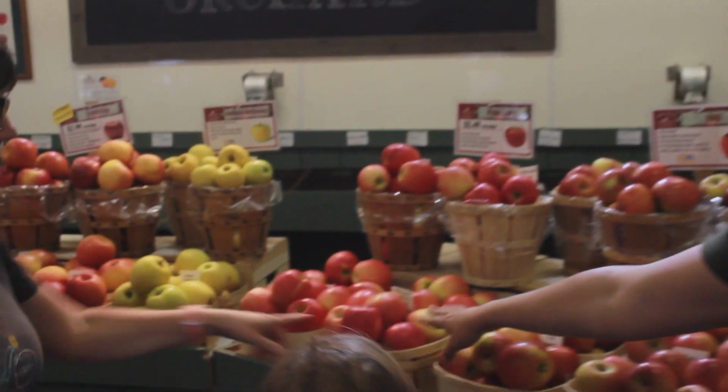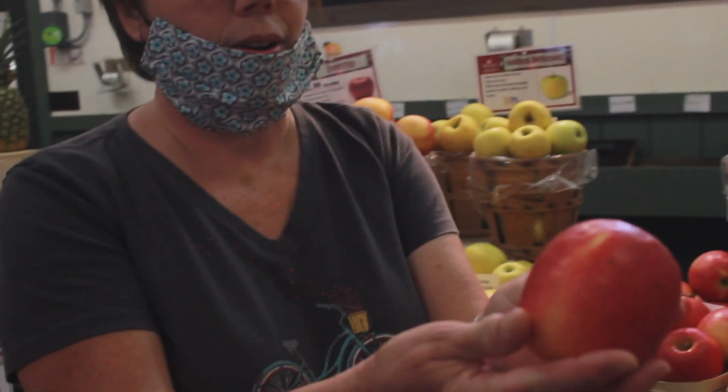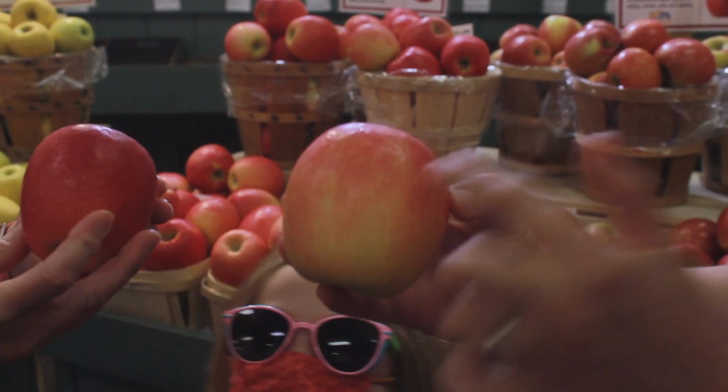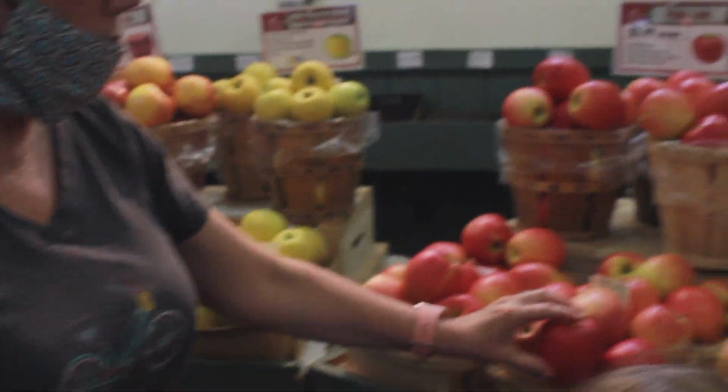So these were from last harvest season. The green apples we saw out there are Pink Lady, and they will grow to look like that. They'll be pink if they get the right amount of sunlight. You can see the part of the apple that doesn't get the sunlight is light colored. The part of the apple that gets the sunlight is red. So that's why we prune. Very cool.